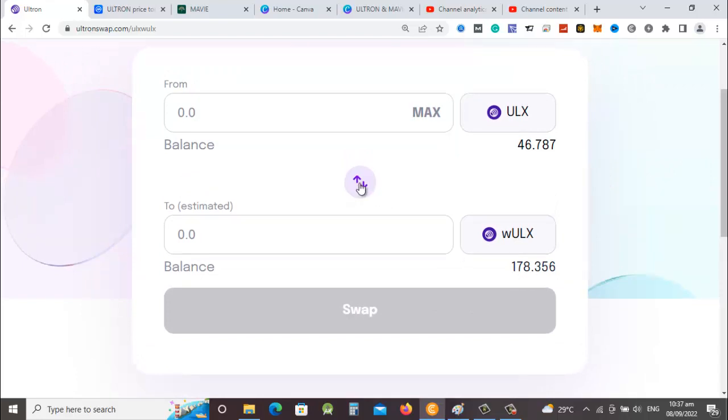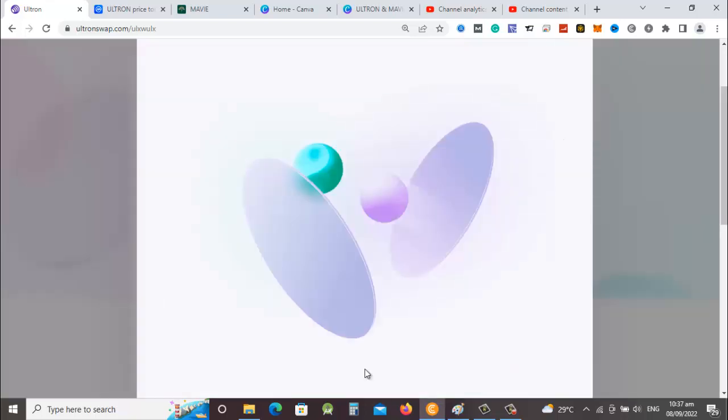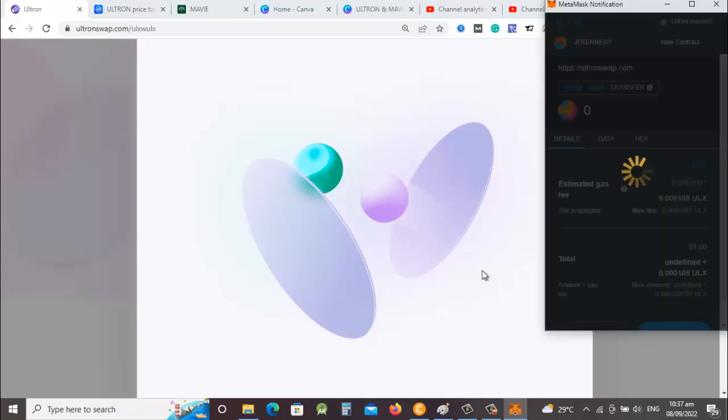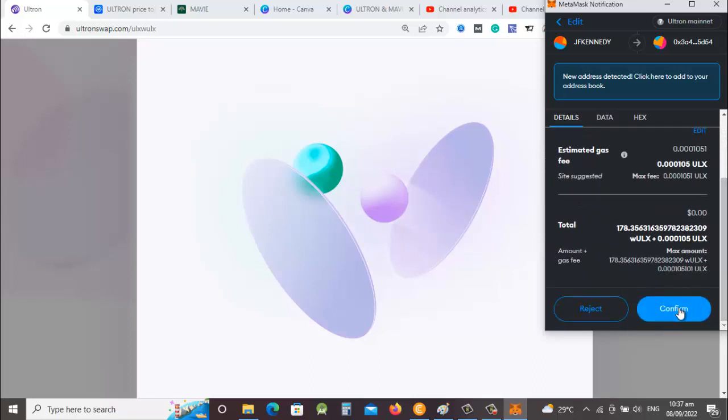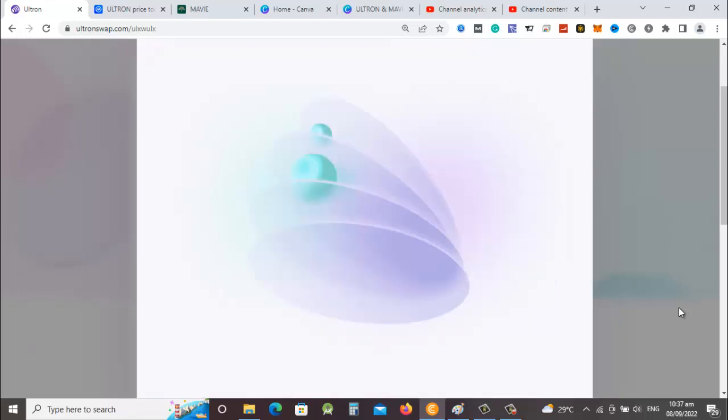I have the 178, so I change the position, and then I'm going to swap everything, the full amount, and then I click on swap. So remember, I have 46 here, and this is the wrapped 178, and then I go, the transaction must be confirmed, and then we go and check it. And then tomorrow by this time again, I'll come and gather another 175 to 178 ULS coins like that. Passive income for life as long as this project remains in the blockchain every day. Unless I increase the staking or the liquidity, then the number of coins will increase. Or if I withdraw the liquidity, then I'll stop earning.